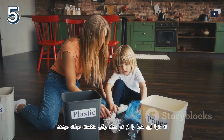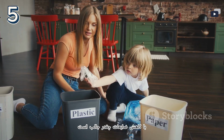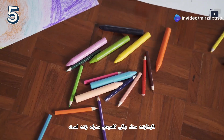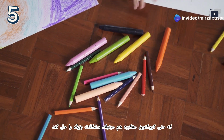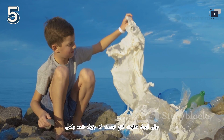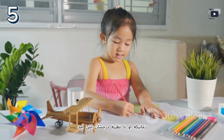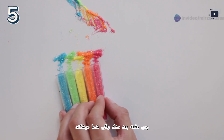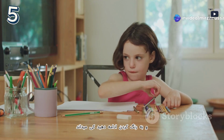Not only does this save you from broken crayon sadness, but it also helps save the environment by reducing waste. How cool is that? Cassidy's crayon holder is living proof that even the smallest ideas can solve big problems. And remember, you don't have to be grown up to make a difference. Cassidy was just like you when she came up with her brilliant idea. So next time your crayon breaks, don't throw it away. Use Cassidy's genius crayon holder and keep on coloring.